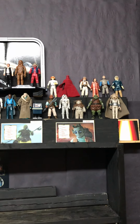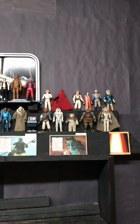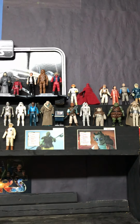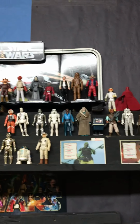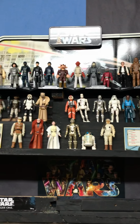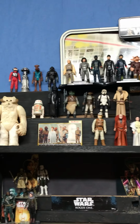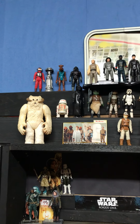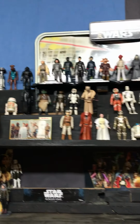As you turn, there are two entries into Star Wars Street. This is the main one, so it's nice to start with the brand that started it all. So I've got the display done. Obviously, I still need some more figures to complete the line. They're still relatively easy to find in loose condition. Some of the weapons get a little harder, but a lot of times you can buy bulks of different weapons if you just pay attention and look underneath the tables at some of these toy shows.